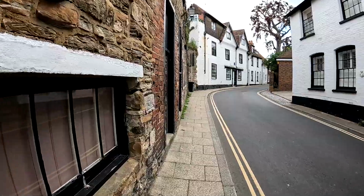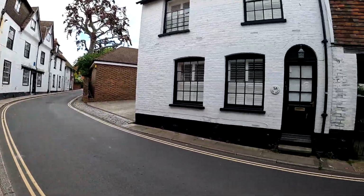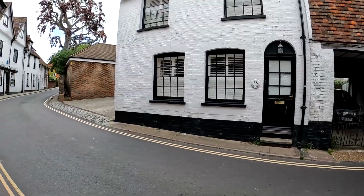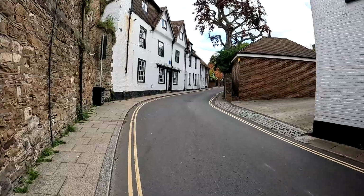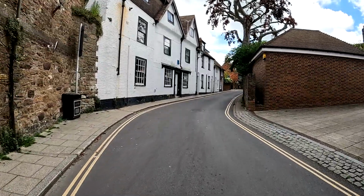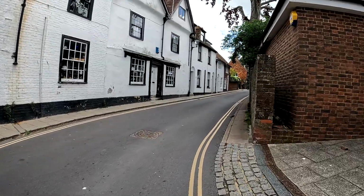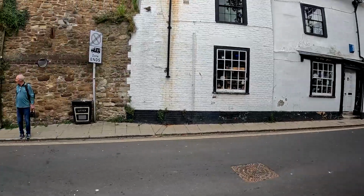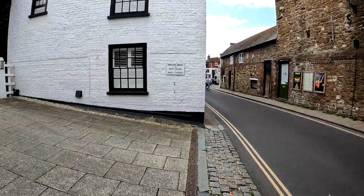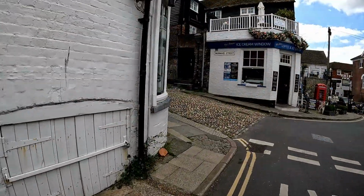These are all original buildings, and the building directly opposite me is called the Mint. I don't know what that place is called up there, but I want to show you the little lane that's back there. All the properties along here are called the Mint, or Mint Cottage, or whatever that might be. Mint House and Mint Cottage up there. Oh, this is Mermaid Street.